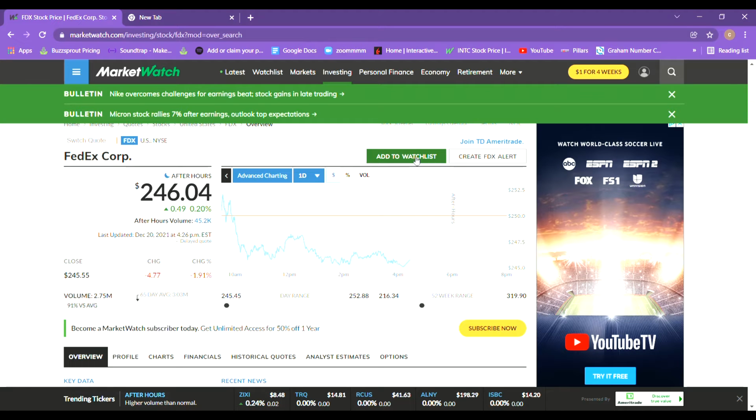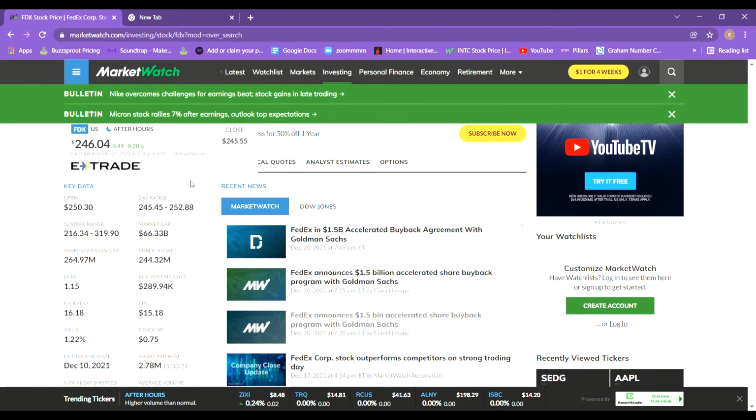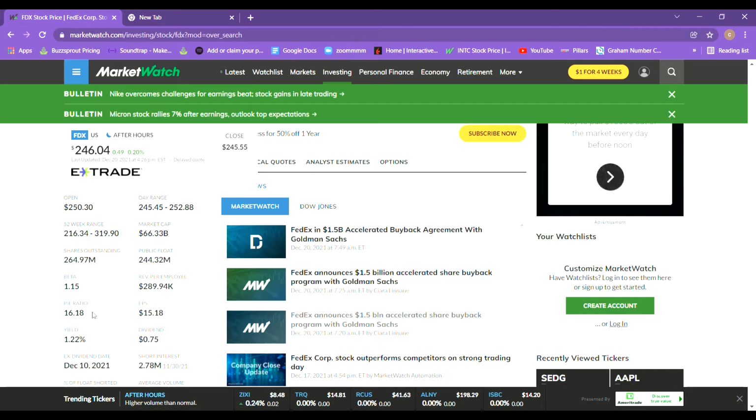Today we'll be taking a look at FedEx. So as always, I like to start off by looking at their overview. The current PE ratio is at 16.18, which is really good to see as you ideally want to see this be at or around a 20 or less. This is something important to look at because it shows you how risky the investment could be.